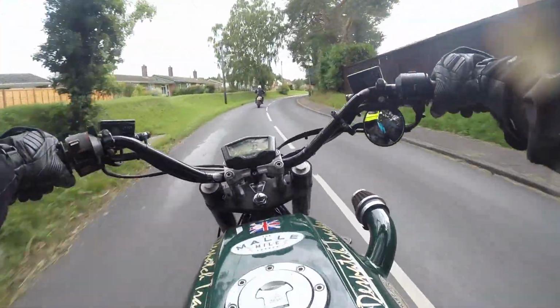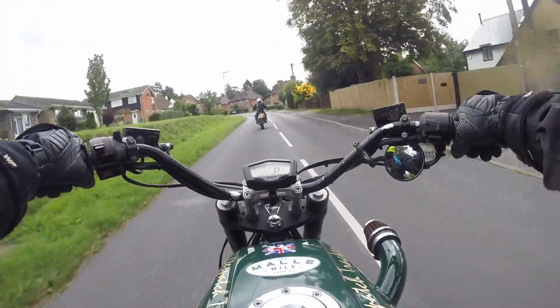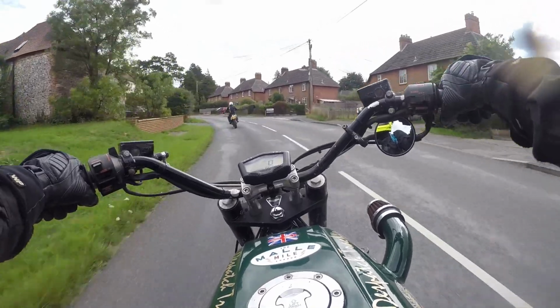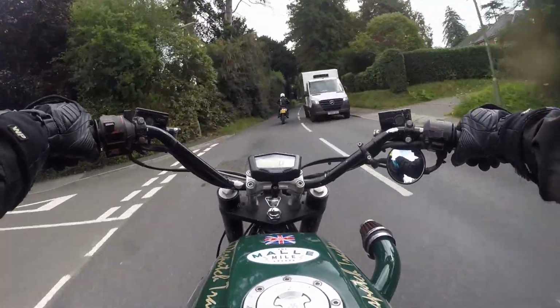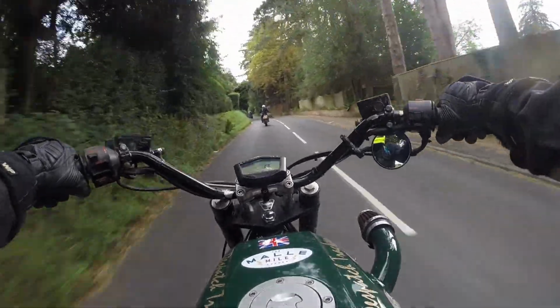You can tell it's an older bike because the engine's doing more than the brakes are. You roll off this throttle and you're on the edge of control, and then you're under control. The edge of control and then under control. It's so nicely tuned.